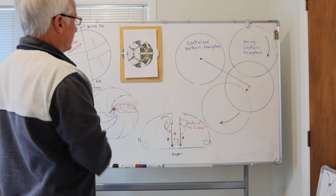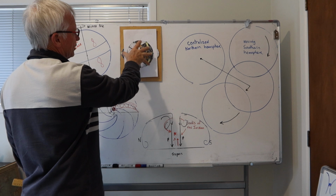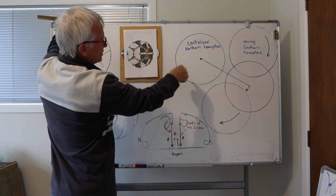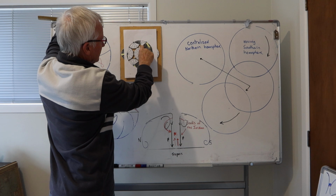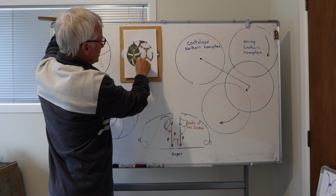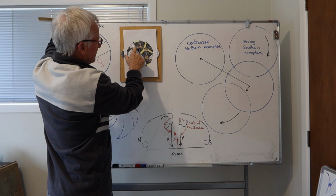But let's get into the model here, guys. So we've got the white sheet here representing the flat earth pancake inside it. And what do we do? We rotate the centre, because it's the north always turning, projecting the image out. Look what's happening. See how the southern sky's moving. There's one full rotation over 24 hours.